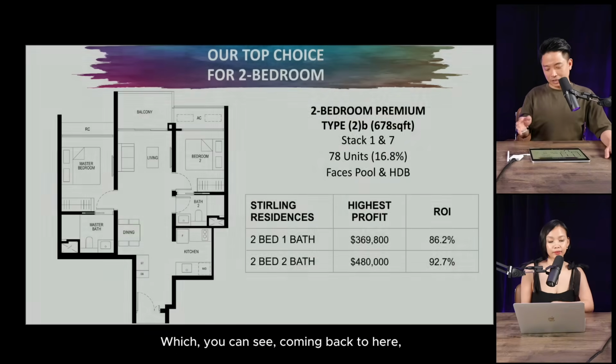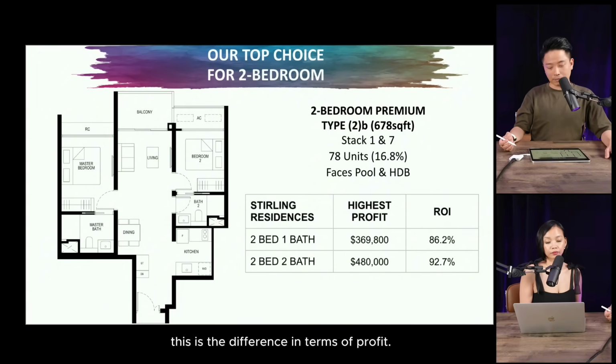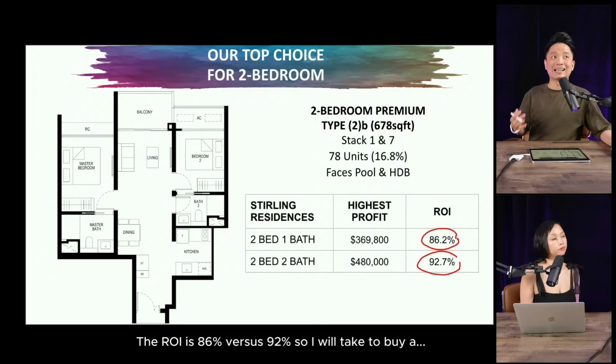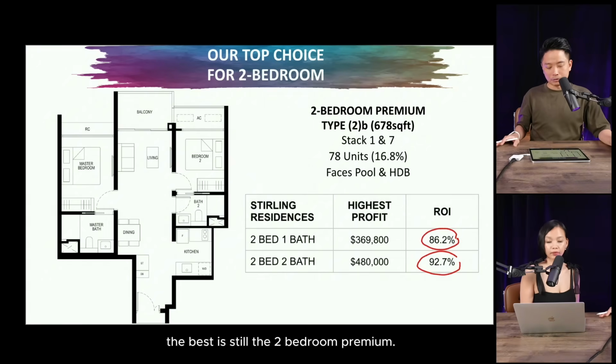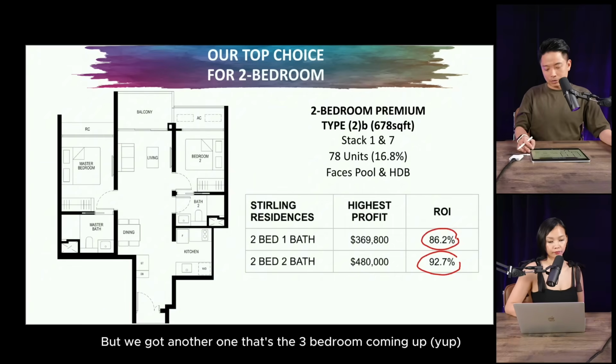Which you can see coming back to here, this is the difference in terms of profit. The ROI is 86% versus 92%. So our take, if you are looking for a 2-bedroom here, the best is still the 2-bedroom premium, the 2-bed, 2-bath. But we have another one coming up, the 3-bedroom.